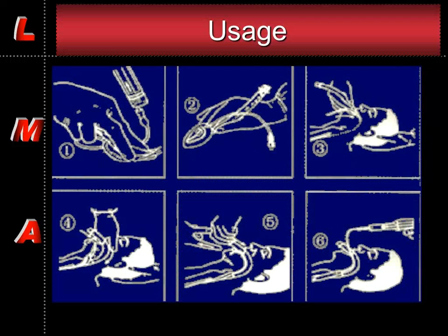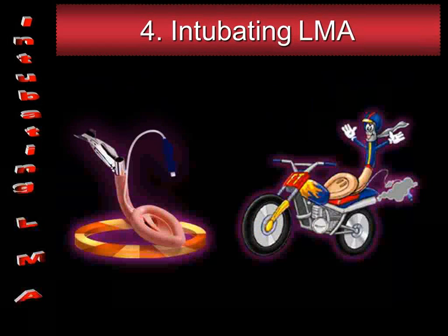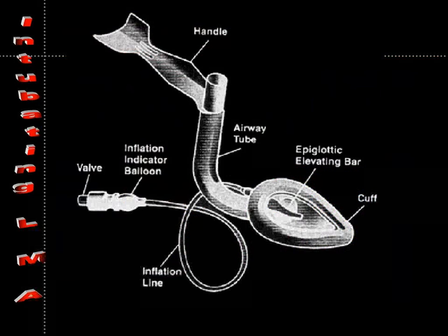Usage, again, slip it through, pull the air out, set it, put your air in, pull it out a little bit, and then make sure that it's working. And that's where it's sitting. The difference between the intubating LMA and the LMA is it has a little handle, so when you seat it in, you can pull it back.